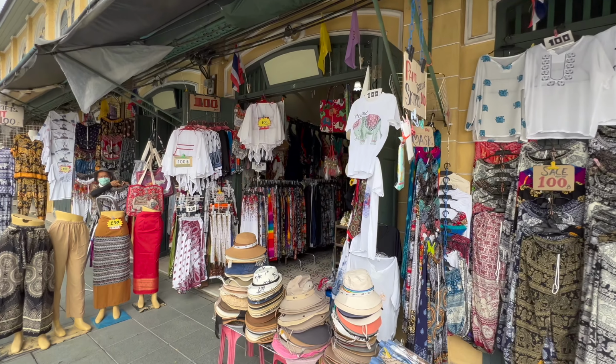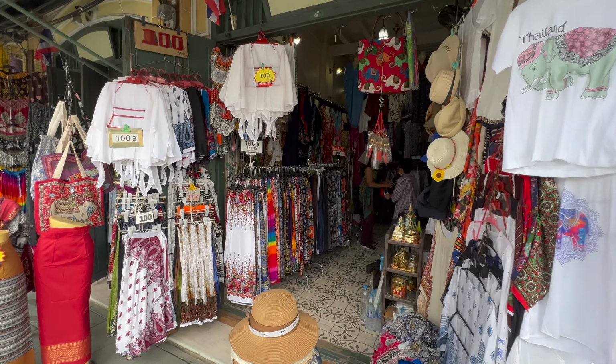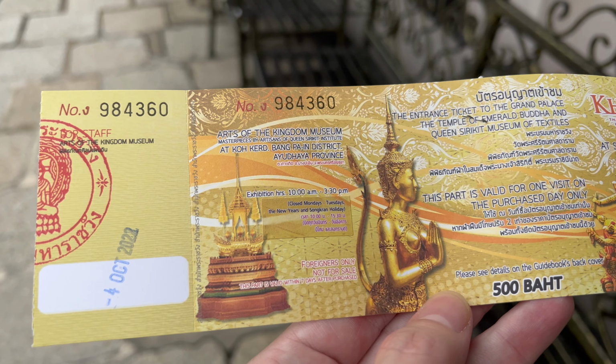I got these for 150, and then the further in I got, you could get them for 100, and then you can rent some for 50 as well. So you can get in here just for 50 baht, just to rent some and then give them back as you leave. So it's 500 baht to get in, and for that you get the world's largest entry ticket.